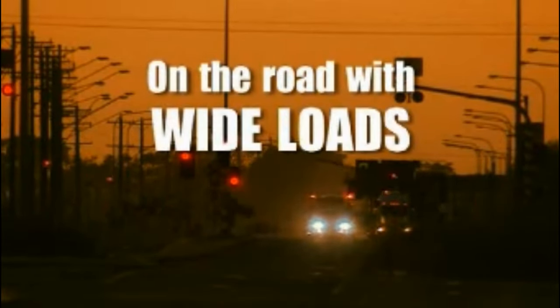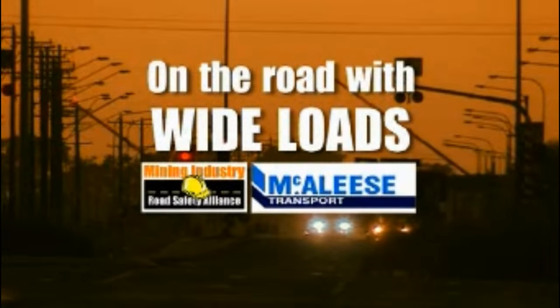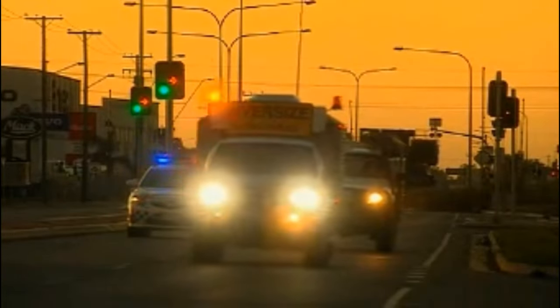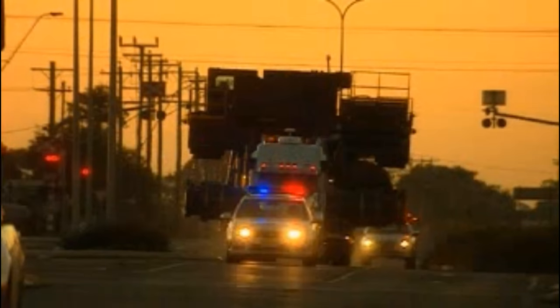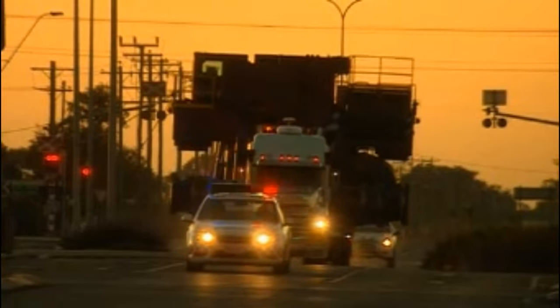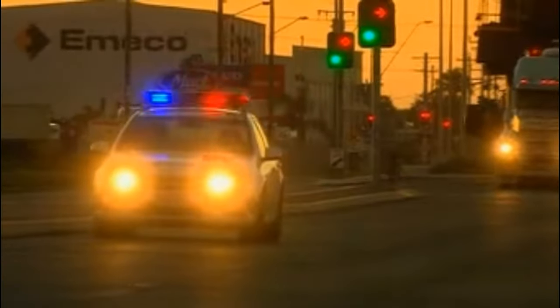On the road with wide loads. When driving in Mackay or surrounding districts, there's a strong possibility you'll be confronted by a wide load. A high proportion of wide loads are large machinery, mining components, agricultural equipment or buildings.